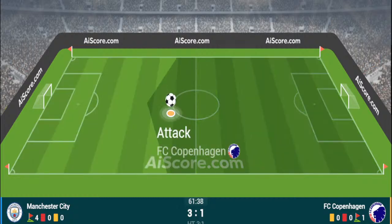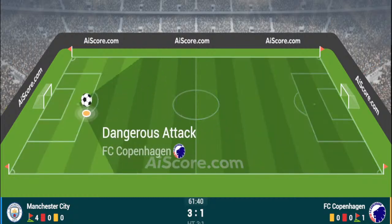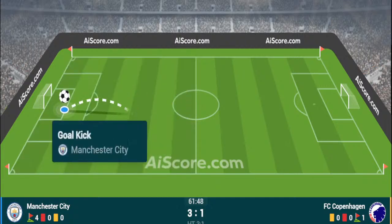Kovacic firing this into Oscar Bob. Gomez. Launch that forward. City 3, Copenhagen 1. It's for Ruben Diaz. Looking towards Akanji. City 3, Copenhagen 1. 60 minutes now finally on the clock. It's an exhibition at the moment for the European champions. A real flexing of the muscles from Pep Guardiola's team.